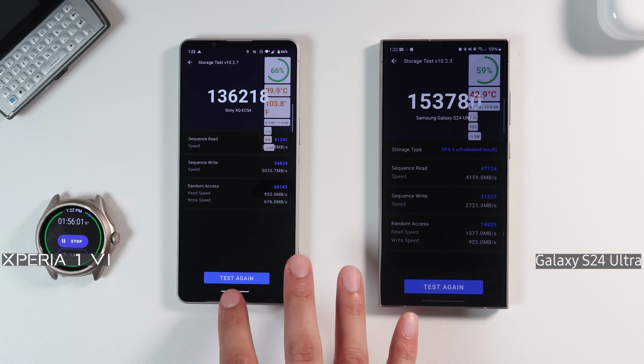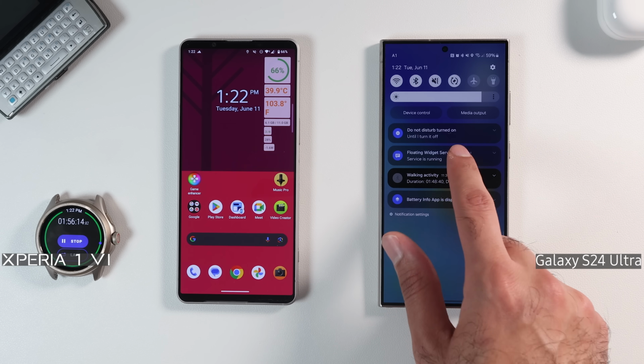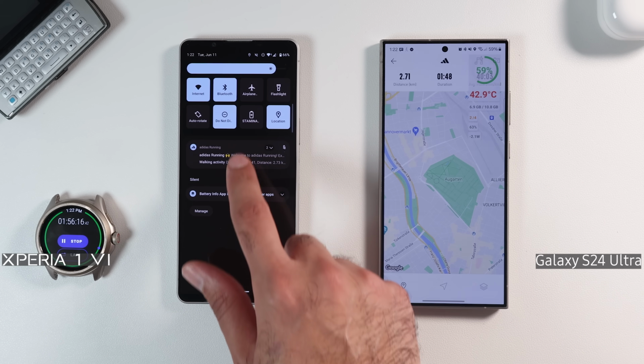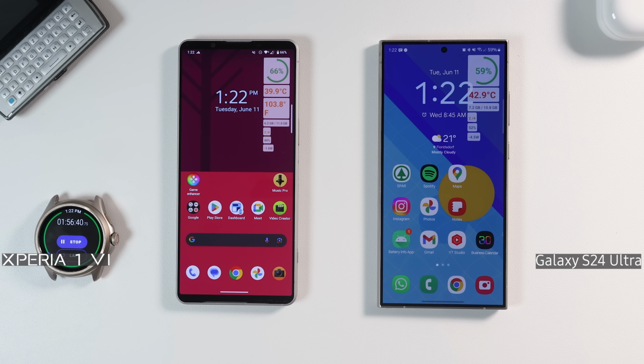By the end of all of the tests that I've conducted, Xperia had 66% battery left, while Samsung had 59% battery left. It seems Xperia is doing a better job with optimization in the background even when both phones are on Full HD+. The smaller screen also helps. Xperia is better at thermal management too, but the Samsung S24 Ultra has better performance.